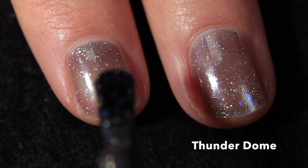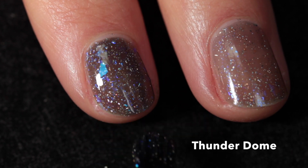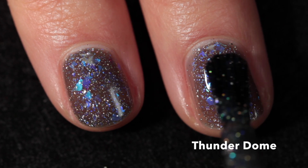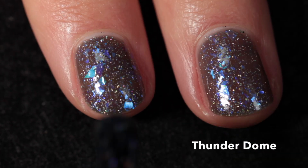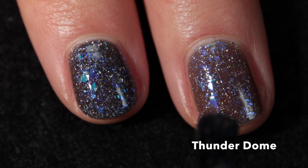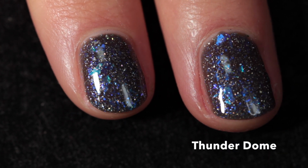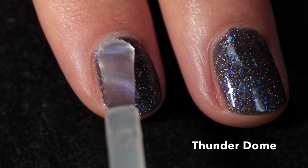So again, this one has a relatively sheer base, but it builds up really nicely. I actually did 3 coats for this one because I just wanted it to deepen up with the base color and sort of match what I saw in the bottle. But I really love these sapphire color shifting flakes. I think they're really interesting and beautiful, and I also love the hollow in this one. I think it's such a nice complement.